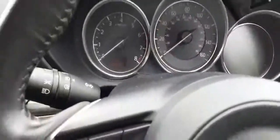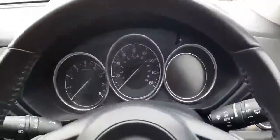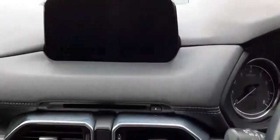iStop, so you've got an intelligent engine stop-start system which will turn your engine off in traffic when you are stationary. It will only work though, because it is intelligent, when the car is correctly warmed up. You haven't got too much load on the engine. For example, your air conditioning's on, your heated seats are on, your demister's on, the radio's on, because it doesn't want to use more energy starting the car than it would have saved having the engine off, if that makes any sense. So let's start the car up.